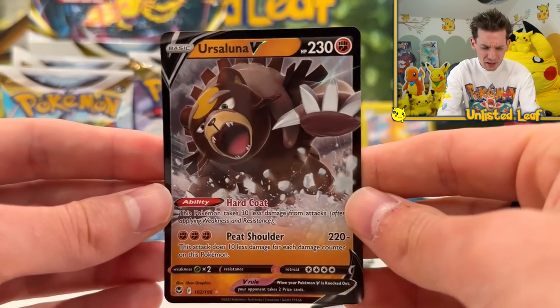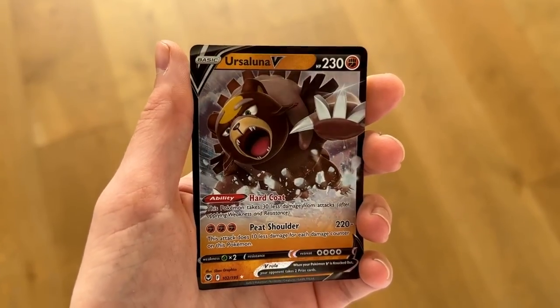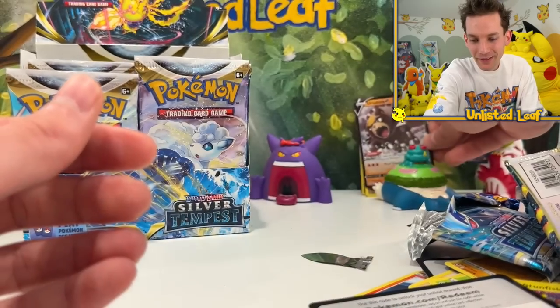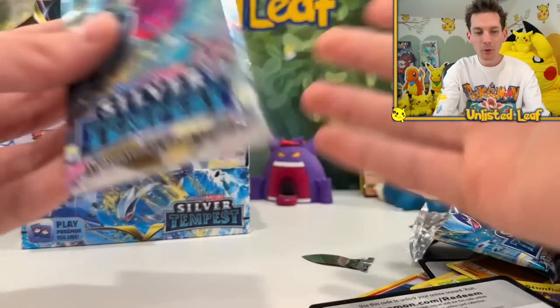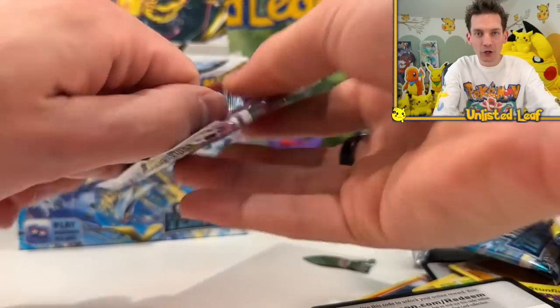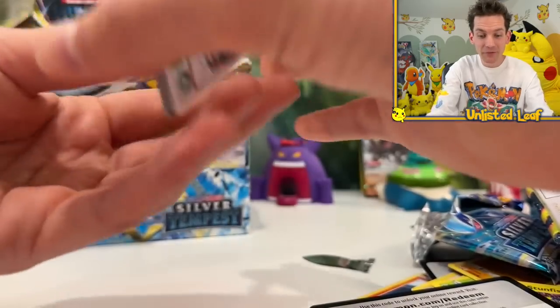Oh, Ursaluna? Amazing. That is sick. I love that this Pokemon is really epic and got a V-card. They're really sharing the love around. But I suppose, being the last Sword and Shield set, they've got to really make it work. Every Pokemon they forgot to give a V-card, now's the time to give them one.